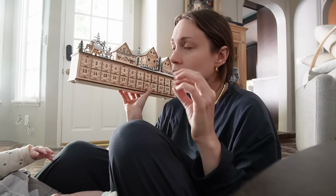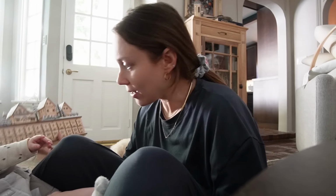Let's see what's in these boxes. I'm gonna kind of group them. I know I've collected more village houses this year for my village. I wanna put it in a different spot too, do it up in a big way. I have new ornaments that I used last year and I wanna add to those and make it a little bit different this year. Oh, by the way, now I'm rambling.